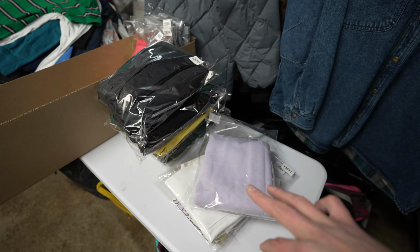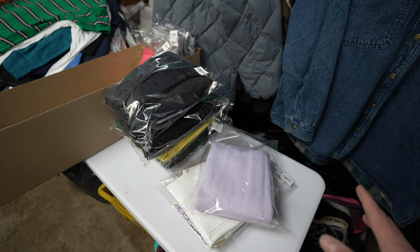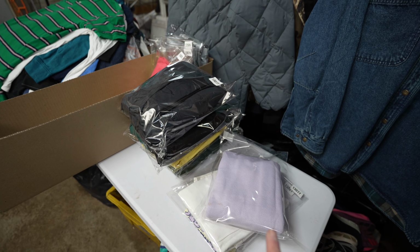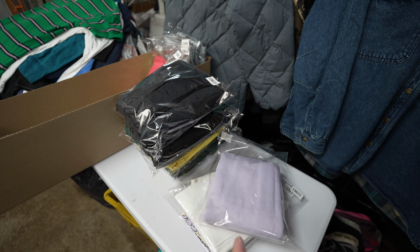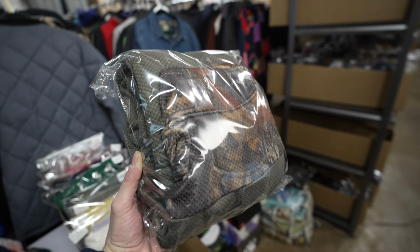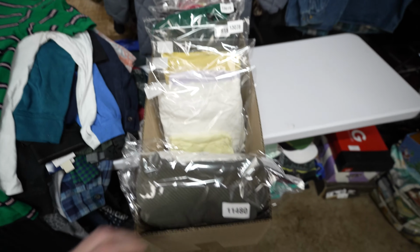So I love combined orders because it saves the buyer from having to pay too much in shipping, and also helps me cut down on fees when it does come in on eBay. This Game Hide quarter zip men's pullover sweater sold for $12 plus shipping.